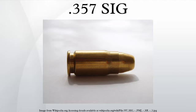Soon after the .357 SIG, other bottleneck commercial handgun cartridges appeared: the .400 Corbin, necking the .45 ACP down to .40 caliber; the .440 Corbin, necking down the .50 AE to .44 caliber; the .32 NAA, necking the .380 ACP down to .32 caliber; and the .25 NAA, necking the .32 ACP down to .25 caliber.